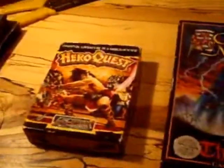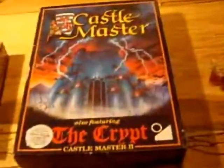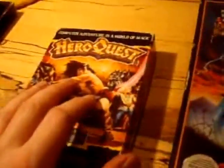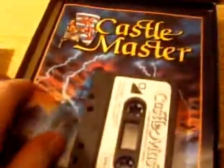So with loads of internet haul videos I've seen, thrift stores, I always see people pull vintage computer games out. So I saw these, Hero Quest, I had a board game for this. It's a Games Workshop, fairly local company that made Hero Quest. This is for the Spectrum, and then there's also Castle Master. These were soaked, but they've dried out, and other than a few dents on the edges, they're fine. The tapes look okay. There with the original manual and everything. Same with the Hero Quest.